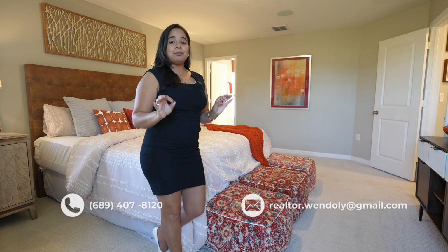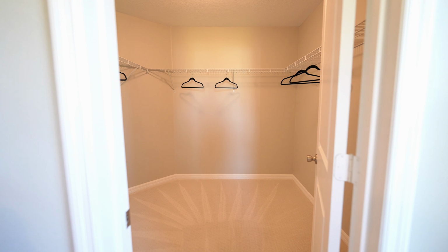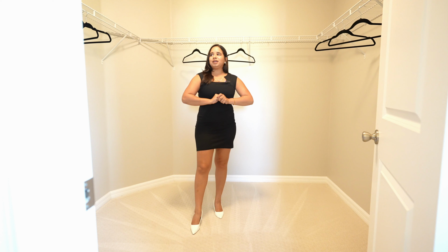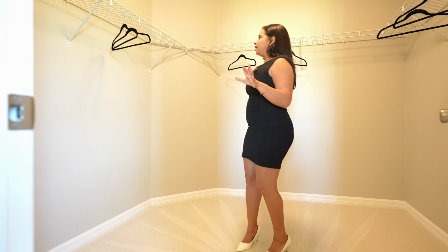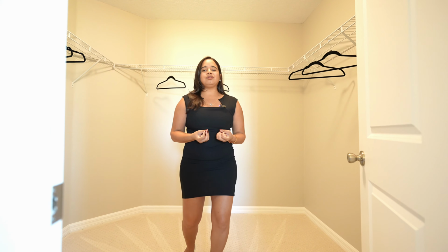Now, my favorite part about this bedroom, I should say one of my favorite things, is this walk-in closet. This is where I would 100% do a DIY kit because it's just so spacious. I would put maybe like a nice mirror here and then start the DIY kit over on this side. Like there's just so many ideas of what you can do with this closet.